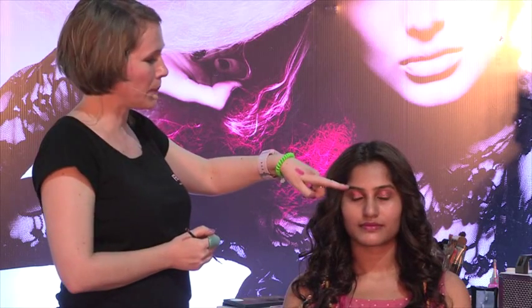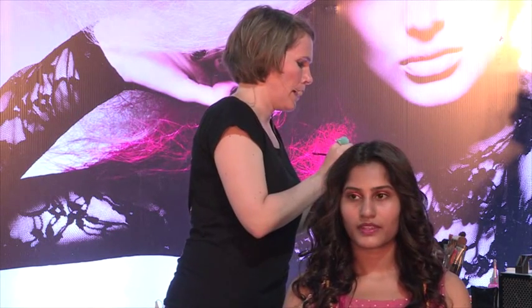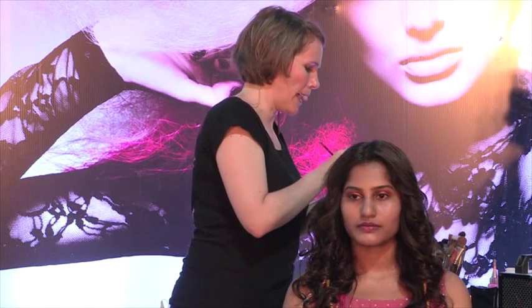We're going to put on an invisible eyeline at the top. So it's not really an eyeline, it's a supporting line. And we're just going to really work it into the top lash line, just to give a bit of definition. So I'm using Maybelline's gel liner in black.